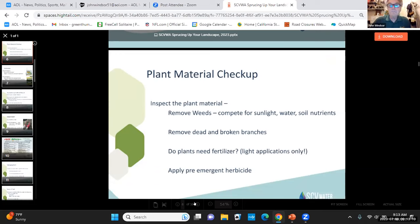So one is they compete for the sunlight, so they do compete with our good plants. They take the water and they take the food. So the removal of weeds is actually very important. It not only makes the yard look better, but you remove some of that competition from the good plants. And you can use different types of sprays to do that.